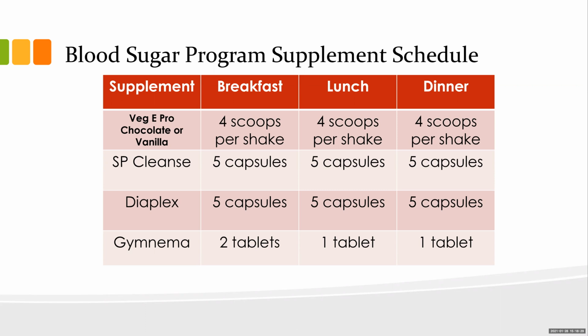Then your SP Cleanse still stays the same throughout the whole program. 5 Cleanse in the morning, lunch and dinner, 5 Diaplex morning, lunch and dinner, 2 Gymnema in the morning, and then 1 in the afternoon and 1 for dinner. And then Annie, we talked about what to do for your hubby for the Diaplex. There's nothing in there that will cause any contraindications with any medications, because these are all whole food based. The Gymnema is an herb, but there are no contraindications for any medications. So I'm really careful with that.